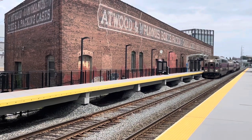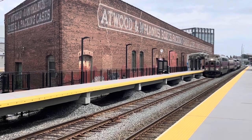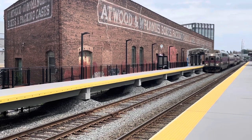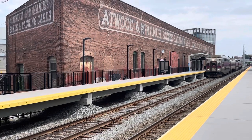Historic structures still standing here in Chelsea. Used to be a lot more. Still kind of a gritty industrial town, but part of it's gentrified with apartments and nice hotel chains.